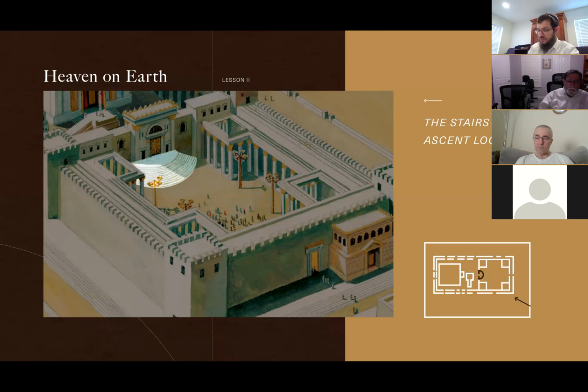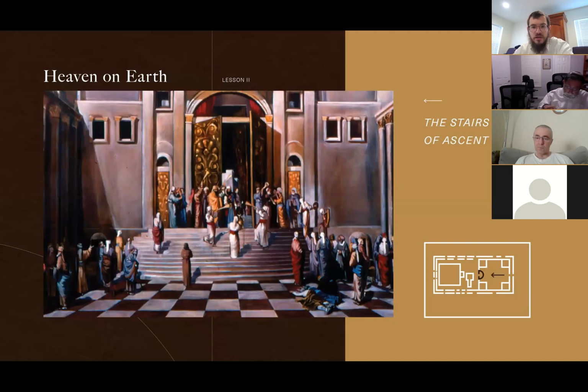When you came to the top of the 15 stairs, here's another look at the 15 stairs. When you came to the top of the stairs, there were these two giant copper gates. This was called Sha'ar Nicanor, the gates of Nicanor. And I will tell you in a minute a famous story that the Gemara tells about these gates of Nicanor.